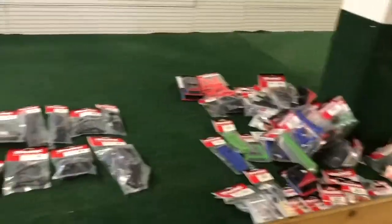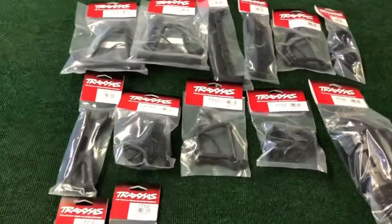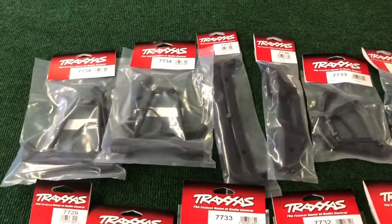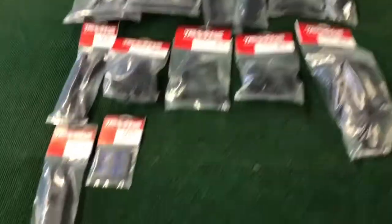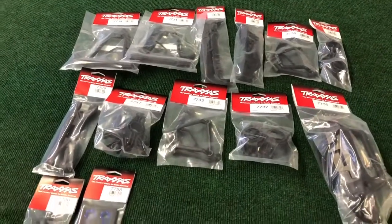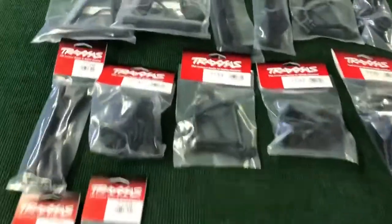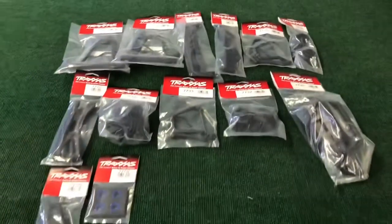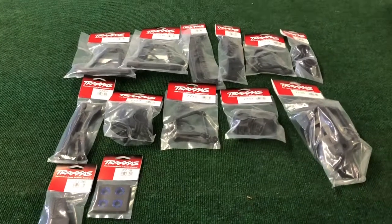All right, guys, I have the parts kind of separated out. Last week we had mentioned a parts war. So what I have in front of me is all the 77 series, which is all X-Max. So you can see there's 1, 2, 4, 6, 11, 13. We got 13 different X-Max parts. And I say different, but they're not quite different. Like these 2 are the same, but we've sold 2 of them this week. Same way with 7733 and 7733. So for this week, the X-Max, these are the parts we got.